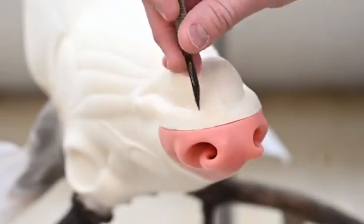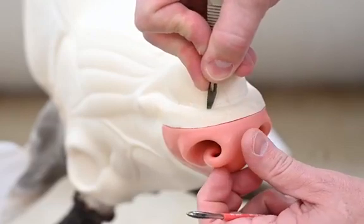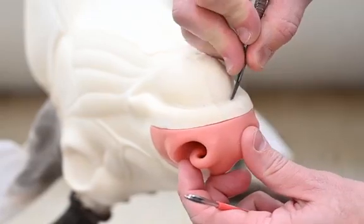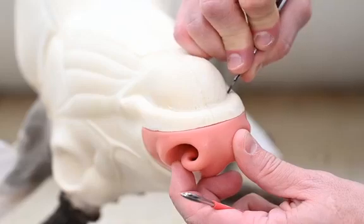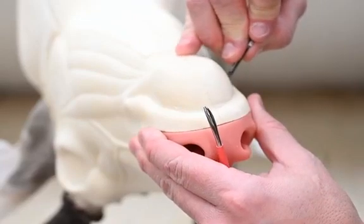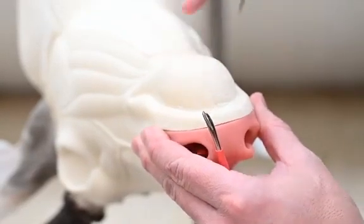So we're going to increase our angle slightly as we come around the front. It's going to be a little more up and down. And all I'm trying to do is break through the foam at this point. And I'm just going to continue around. Now I'm back to my 45-degree angle. And I'm going to come around here and back to the back corner.